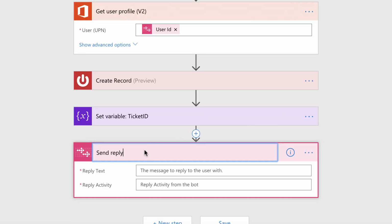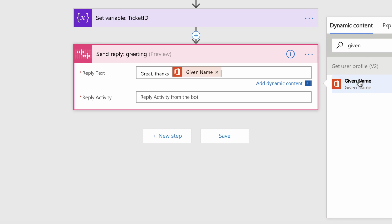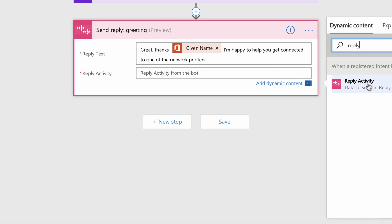I'm going to rename this to the greeting, because that is what we are doing. And I'll throw in a little bit of some personal touch here. So the given name in the Office 365 connector is the first name of the person. And of course here, reply activity gets reply activity.